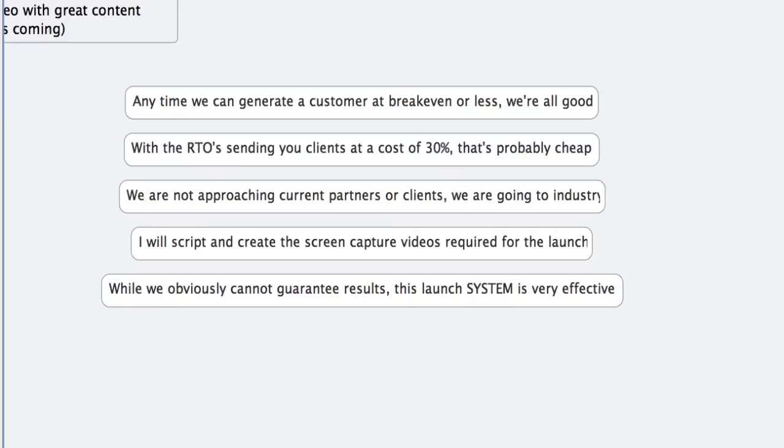The RTOs, we're sending you clients and it costs you 30%, but looking at the cost of advertising, and as you said, these are very hard people to catch, that's probably cheap. If you had to spend money in other ways, you'd probably have to spend more than 30% to get them. And as you said, they weren't really the clients you wanted to teach anyway. We're not necessarily approaching your current partners or clients. We're going out to industry, unless with this product, as I said, the $497 product, it might be fine to approach your existing clients and partners. We'll just have to talk about that.